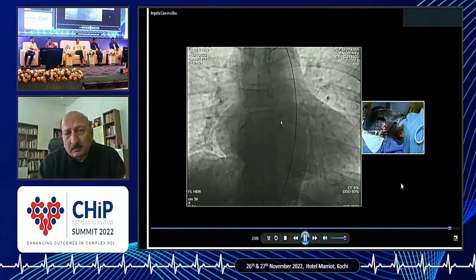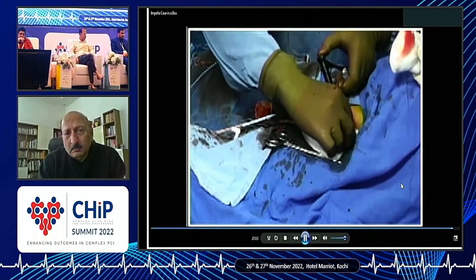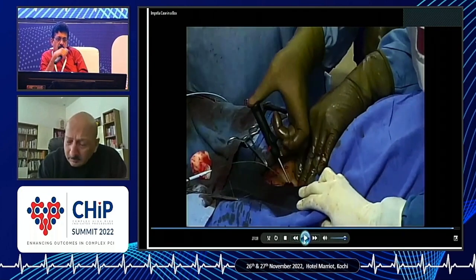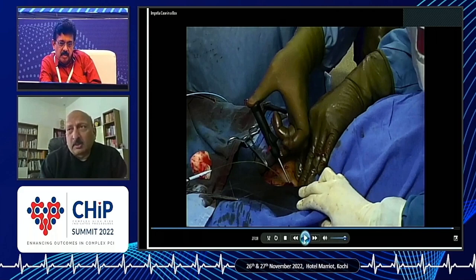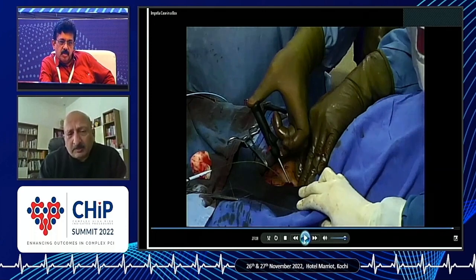For how long can you retain the pump, sir? I mean, you can keep the pump, I don't know the longest time, but you can certainly keep it for a few days till you have the outcomes, or you start developing complications like hemolysis or limb ischemia, etc. But as I said, to keep the pump inside, we don't need to keep the 13 French sheath inside.